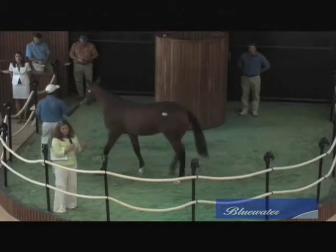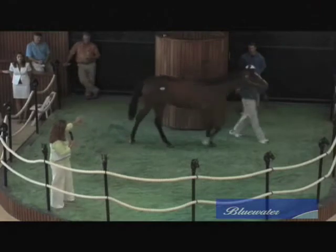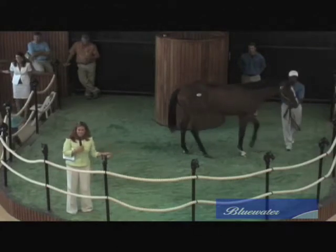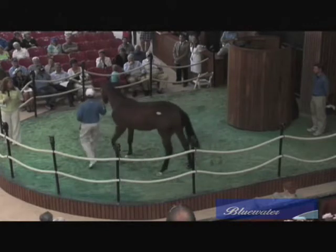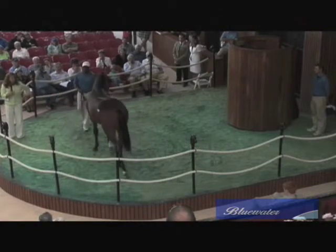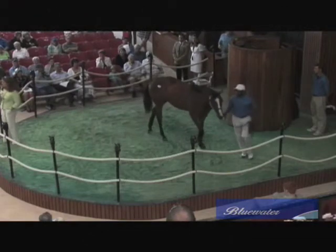So you first look at that part, and then physically, I think he's got a lot of power in his hind end. It's kind of like the Goldilocks story: he's not too big, he's not too small, he's just right. He has everything that you're trying to look for in a horse. So I do think he'd be somewhere in the middle, but he would definitely be a candidate for those people looking for that first Saturday in May.